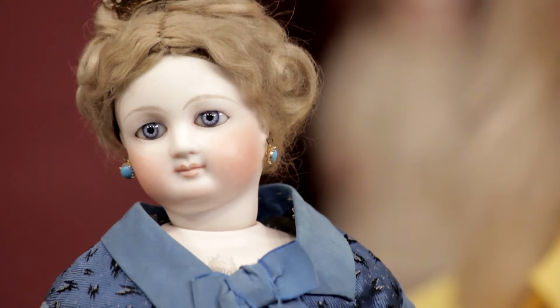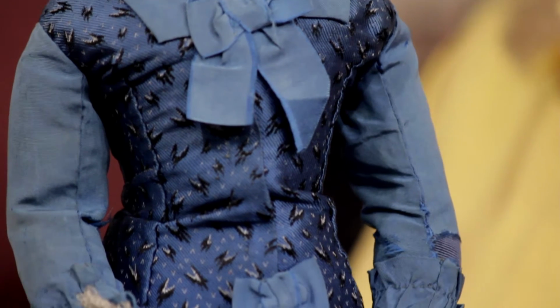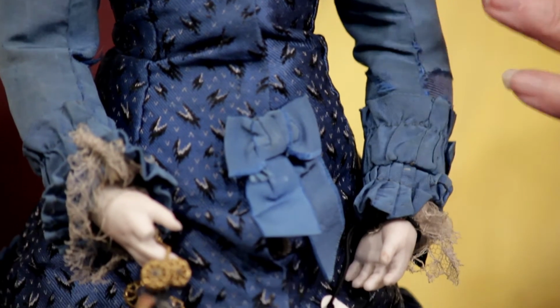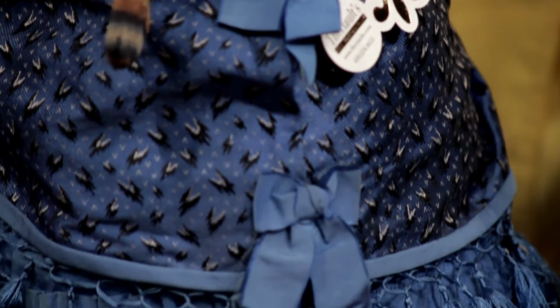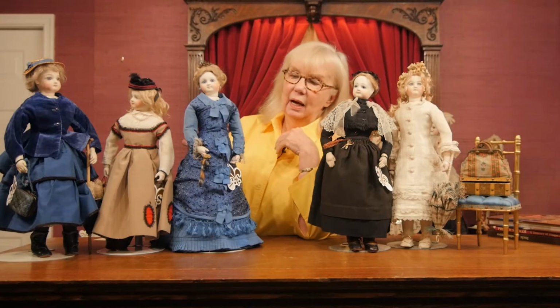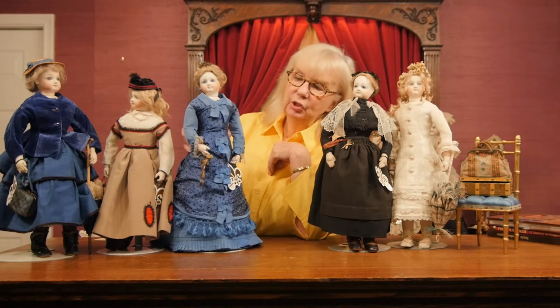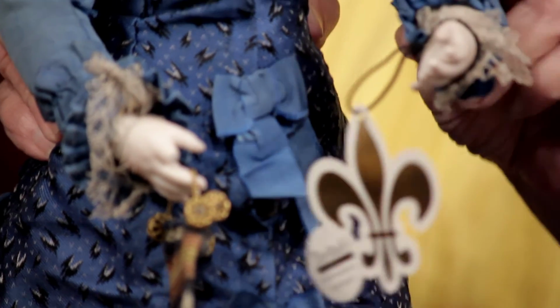The upper part of the legs, the thigh part of the legs, were made almost like a knicker or a loose pant, like a culotte. And so the doll could articulate more freely at the knee without fear of the kid wearing away at the knee. So she's known for that. She was sold, it was a very luxurious body. It was sold at various doll shops around Paris.